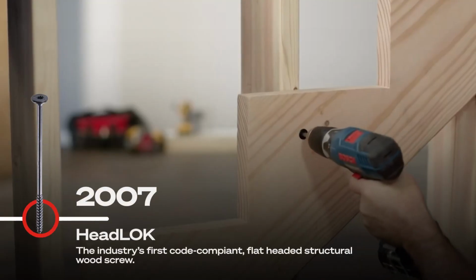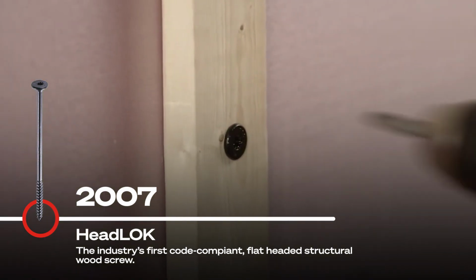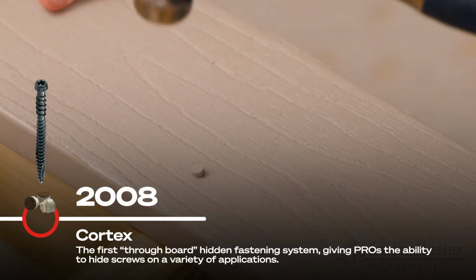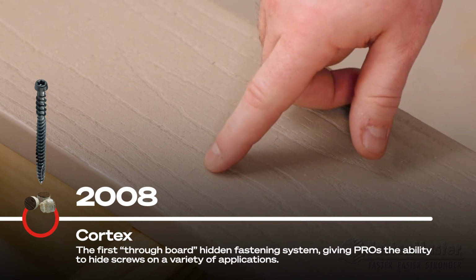invisible finish. The following year, we came out with HeadLOK, the first code-compliant, flat-headed structural wood screw. In 2008, FastenMaster changed the deck and trim fastening category with the Cortex system, giving pros the ability to hide screws in places they never could before.